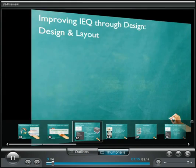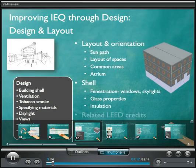The design of a building, its orientation, spatial layout, shell, fenestration, insulation, and materiality plays a role in both energy efficiency and indoor environmental quality. For example, altering a building's orientation to the sun or surrounding objects is one of the most significant strategies designers can use to capture daylight. This has twin benefits of creating a pleasant indoor atmosphere and reducing the need for artificial lighting during the day.